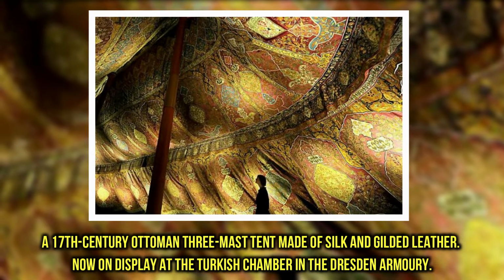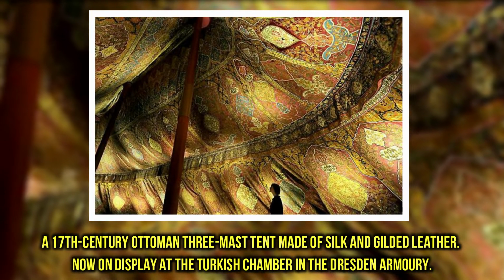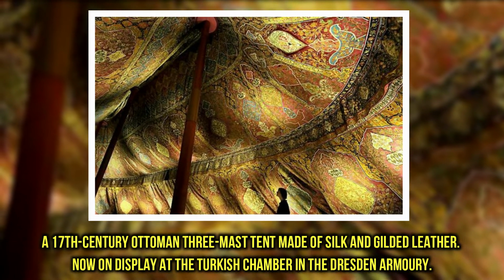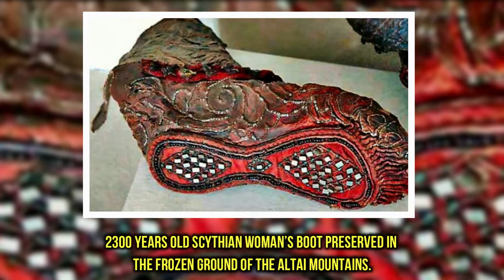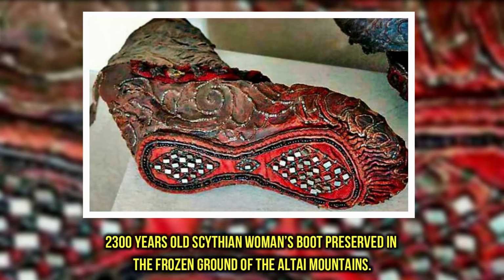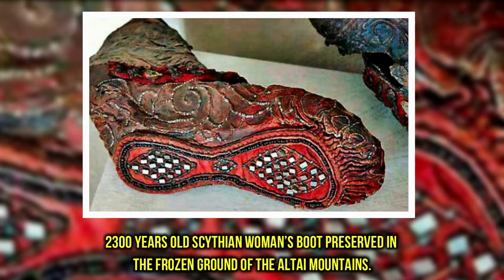A 17th-century Ottoman three-mast tent made of silk and gilded leather. Now on display at the Turkish Chamber in the Dresden Armory. 2,300-year-old Scythian woman's boot preserved in the frozen ground of the Altai Mountains.